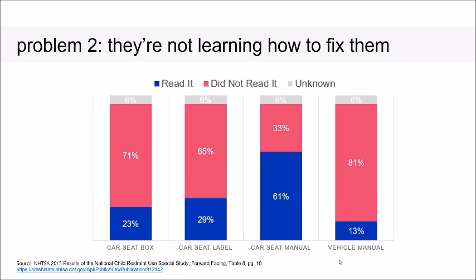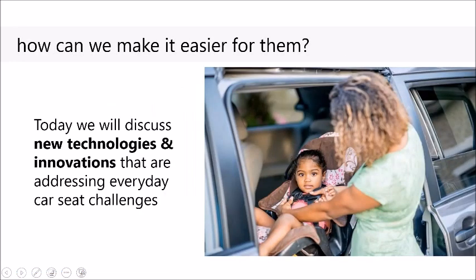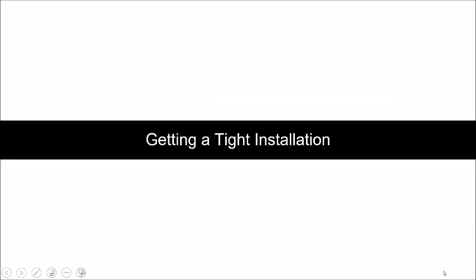So as manufacturers of products and of car seats and technologies, we're really thinking about how we can help parents. How do we make it easier for them? If you go to the next slide, how do we make it easier for them to travel safely with their children? That's what brings us here today, to talk about new technologies and innovations that are available to you, that we want to make sure you know about, that can help parents travel more safely with their children. So with that, I'll turn it over to Sarah Tilton to kick us off.